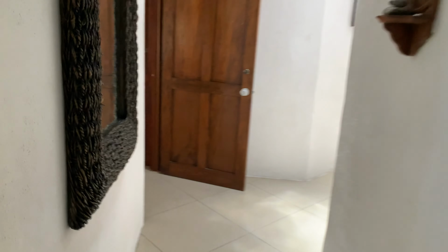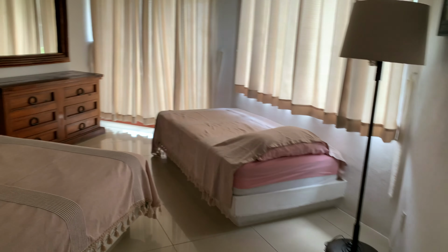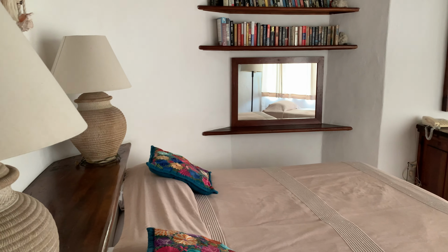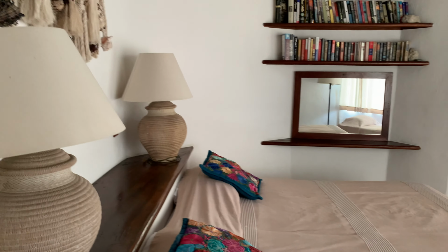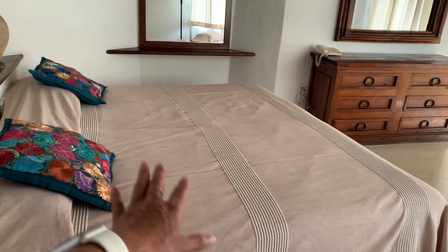See, we get this whole building for ourselves. Okay, this is the first bedroom. Oh, that is so awesome. No light right here, but it's bright. This is good. Two beds here. Looks like a king bed on this side, and you have a baby bed right here.